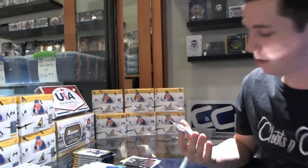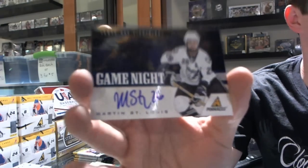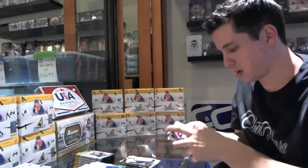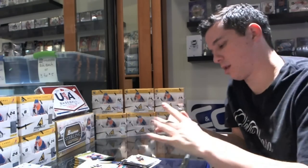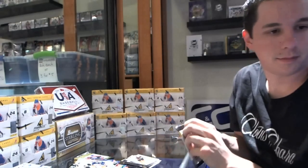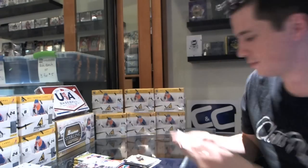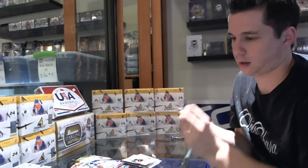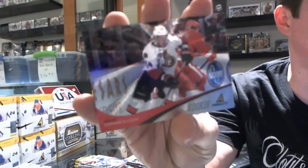We've got a game night autograph. These aren't numbered. For the Tampa Bay Lightning, Martin St. Louis. Marty St. Louis game night autograph. Breakthrough for the Anaheim Ducks, Corey Perry. Base. Tough times for the Vancouver Canucks, Gino Odjick. Rookie for the Ottawa Senators, Stefan Da Costa.